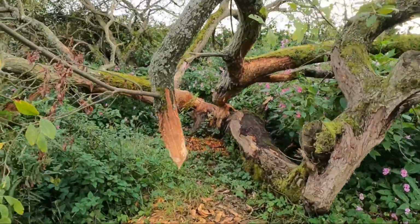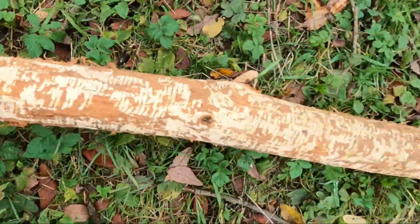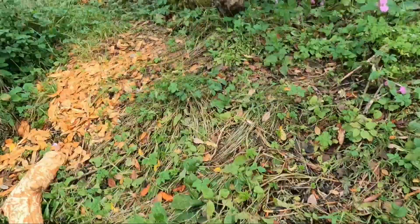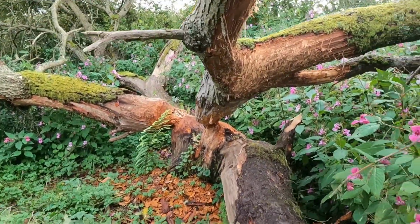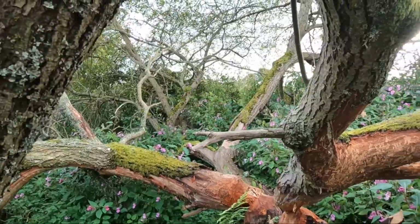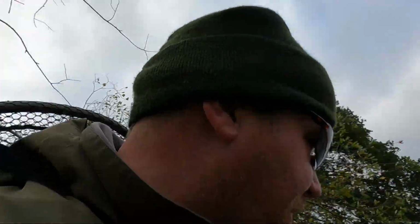Thought I'd show you this. More beaver damage. The size of that tree they've taken out. I don't know how old it'll be, but it's obviously been there a long time. It just makes such a mess. Look at the folk that release them illegally or legally, they just don't get it, I don't think. But however, we just need to put up with it now.